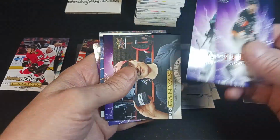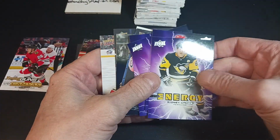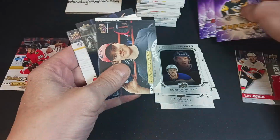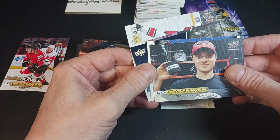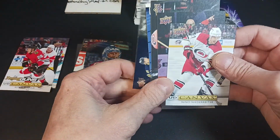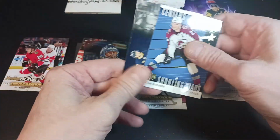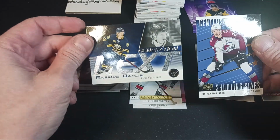I got Drew, Couture, Dylan Larkin, and Sidney Crosby. I got canvas cards, Sebastian Aho, Nino Niederreiter, and Brian Getzlaff. A Shooting Star, McKinnon, and Generation Next, Darlene.